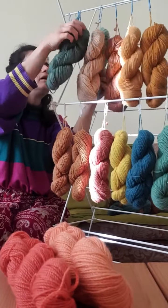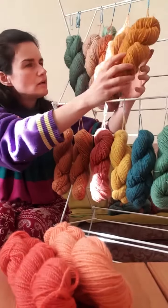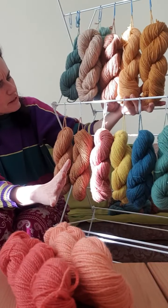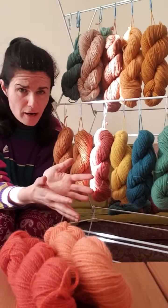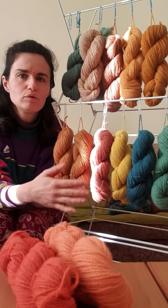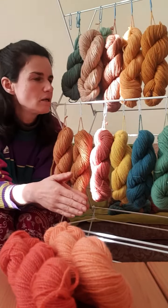And the light tones are actually the result of an exhaust dye bath from the darker tones. And this is something, again, I really wanted to talk about, because I think many times this whole idea, oh, you're working with scraps. Well, not really. We don't want to waste. So I will use a dye bath until there's nothing left in it.